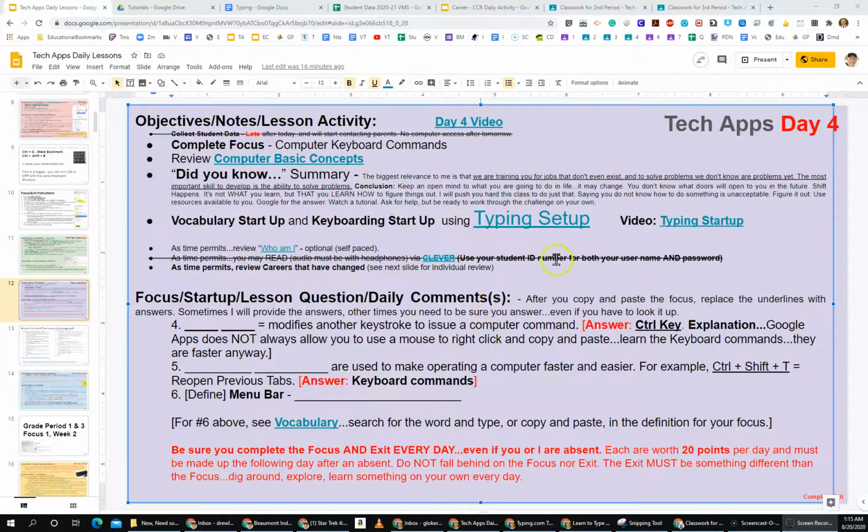So you'll go ahead and click on actually two different links we want open. We want the typing setup instruction page open, and then you'll also click on the typing startup. And that's the video I'm recording right now, so that link is not quite active yet. So let's go ahead and take a look at the instructions. And we'll take a look at a few things.